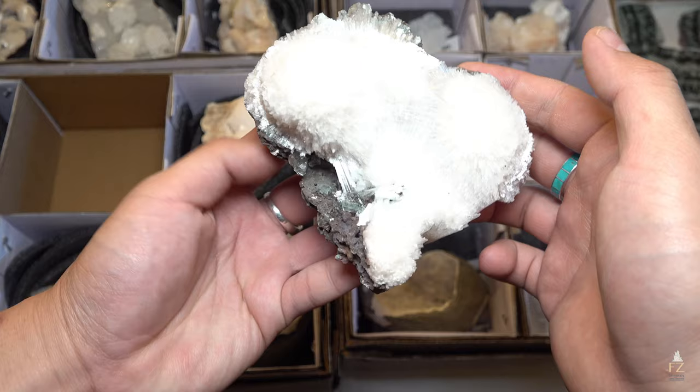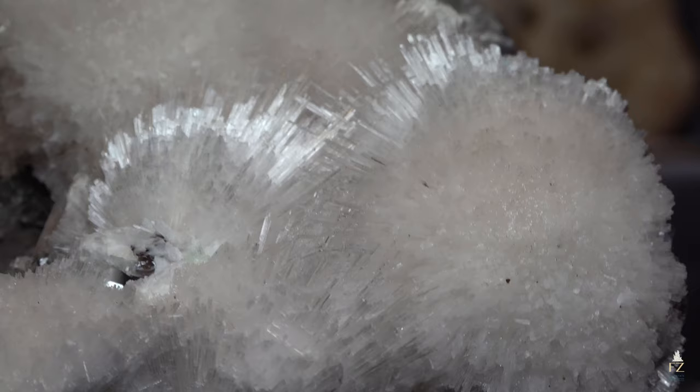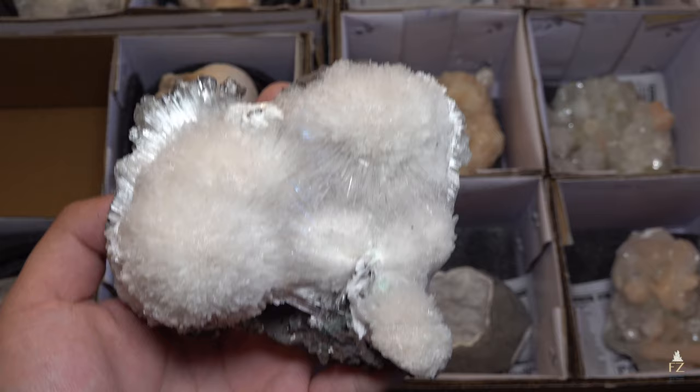Look at that. Cloudburst formation. Spherical bursts of crystals, and interlacing, kind of intertwining crystals within itself. And then here you have some green apophyllite, speckles of green apophyllite, and just a beautiful formation, just top quality stuff. This is not lower quality at all. This is really, really high quality stuff.